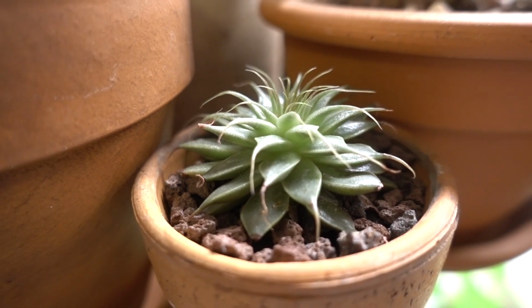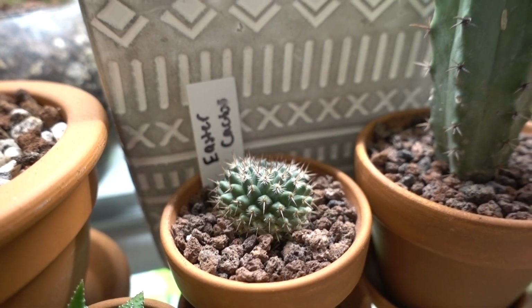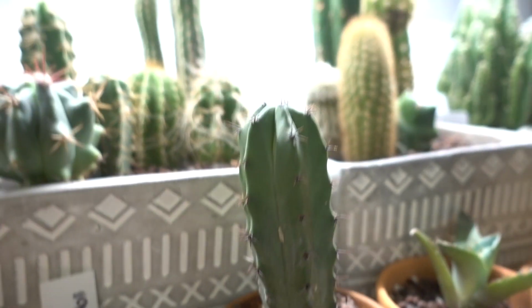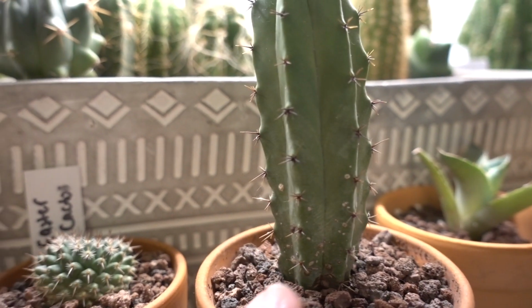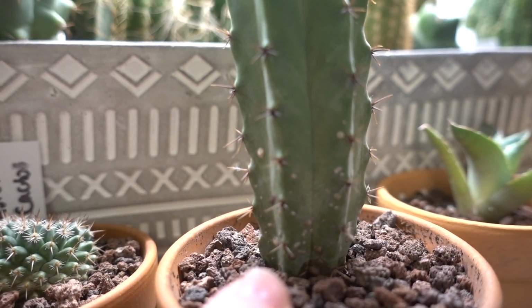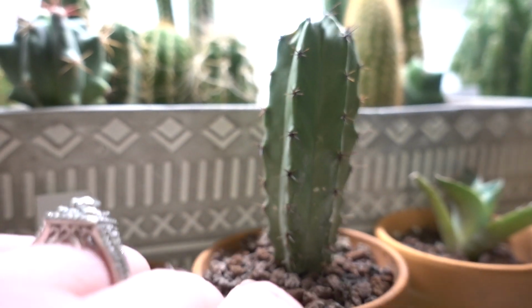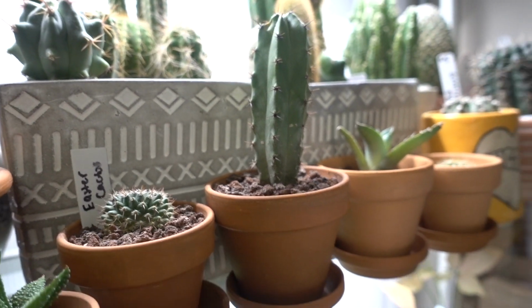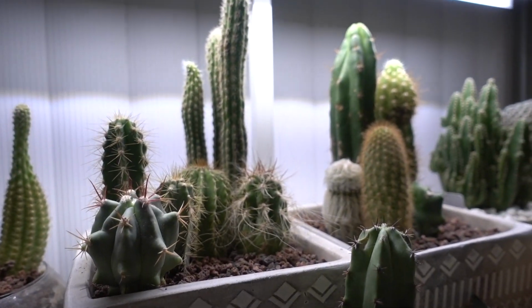There is a succulent of sorts, a Haworthia. This is an Easter cactus. I'm not sure what this is, but I'm noticing some spots on it. Yesterday, I took a cotton swab to it and they would not come off. They've been there for a while and they haven't spread, so I'm not sure what it is, but I might have to treat it and try to scrape those off. These are just a few of my cactus gardens.